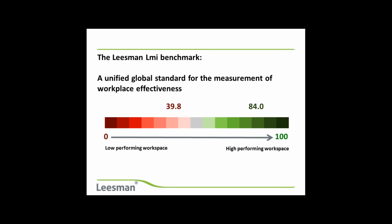Now, Leesman are an independent surveying company that look at workplace effectiveness around the world. And we got them to start looking at a number of different contact centers. When you do a Leesman survey, you end up with a number out of 100. A low score is a low performing workplace, and a high score, up to 100, is a really high performing workplace. And the survey works by breaking the workplace down into multiple elements, and asking how satisfied people are with each one.